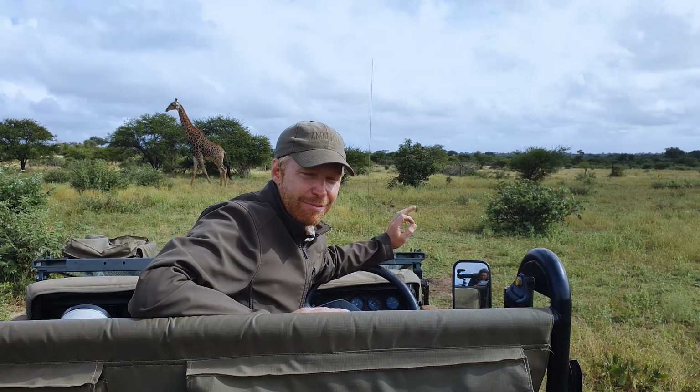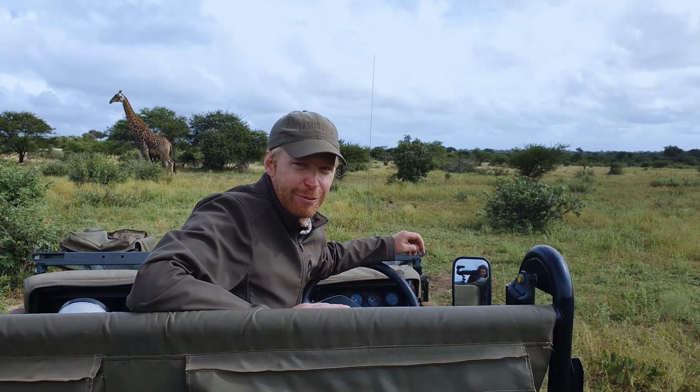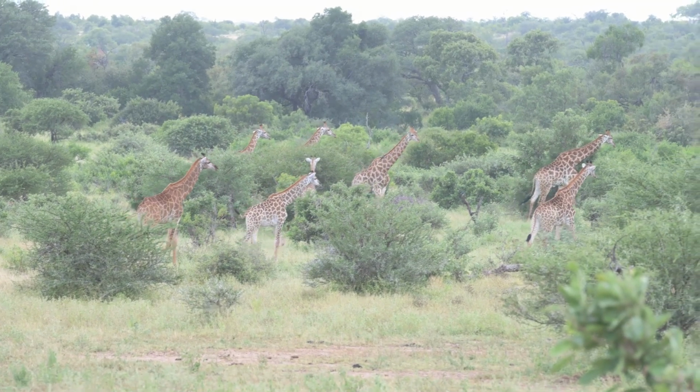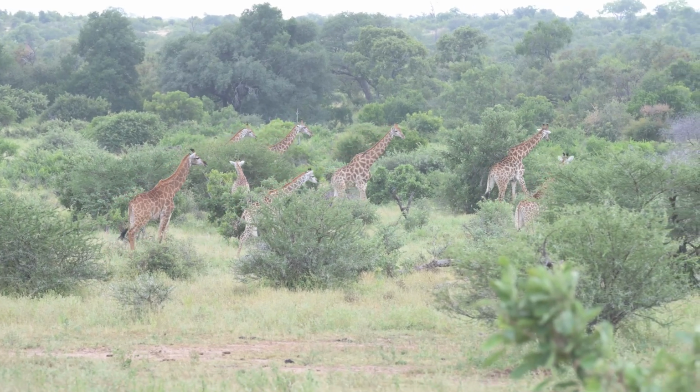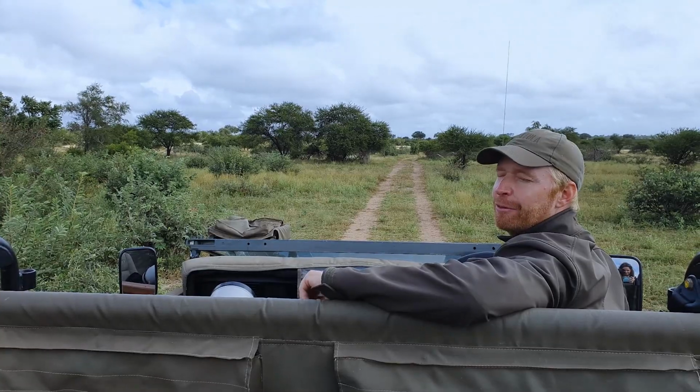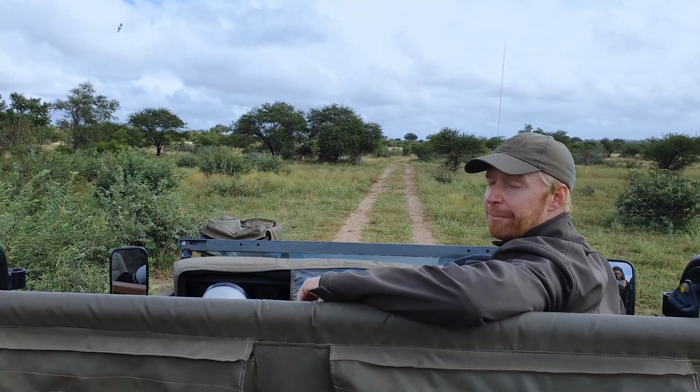Despite that size, they are elegance personified. When they walk, they're just such elegant animals, and not a malicious bone in their bodies. Really, really gentle creatures. Unless, of course, it comes to fighting for mates. Then all their bones become malicious.